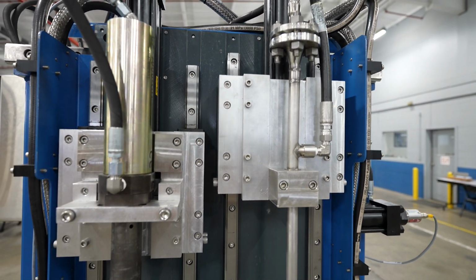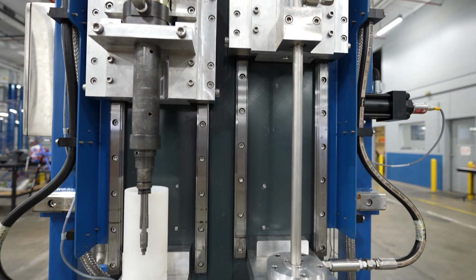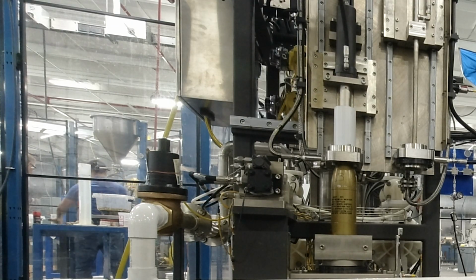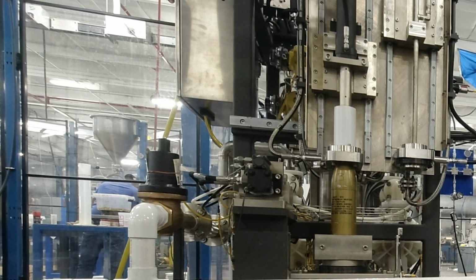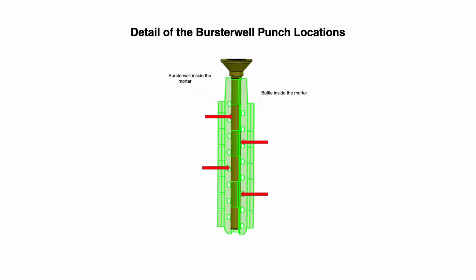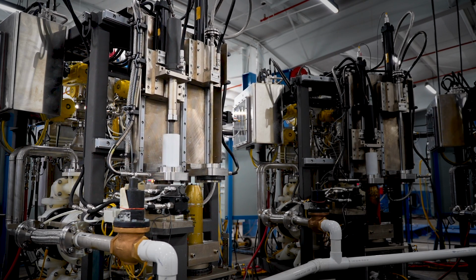ICAM will accomplish agent containment through a vacuum chamber system, coupled with mechanical seals and an enclosure. After removal of the burster well, the ICAM will wash off any residual agent from the exterior of the burster well before inserting it into the burster well punch station, where the burster well is punched in 2 locations, resulting in 4 vent holes. Once completed, the agent removal and wash station is moved into place over the mortar.